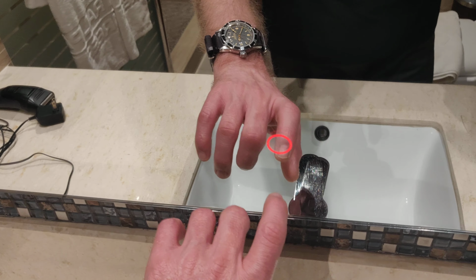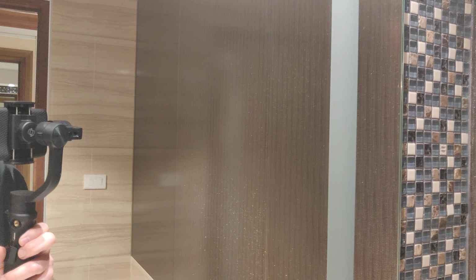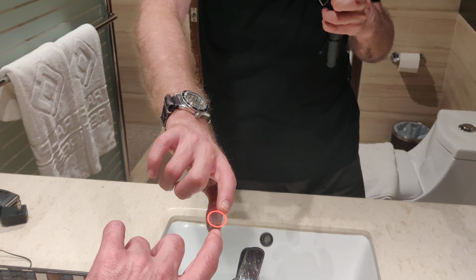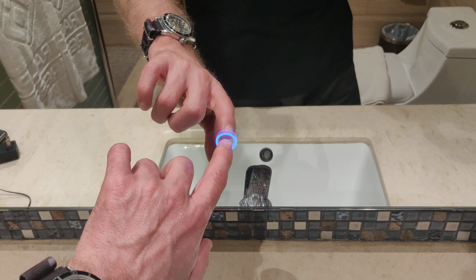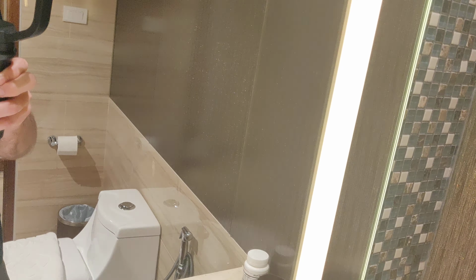So if you see, it's kind of like a smart mirror. It lights up. I guess it's not that intriguing, but for me, I find it interesting. You hit this little button and it turns the light on and off. So yeah, not really that cool, but I think it's kind of neat.